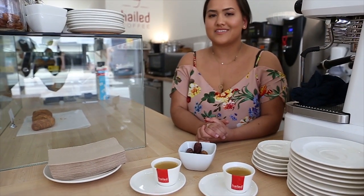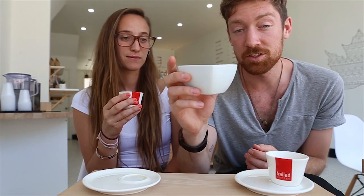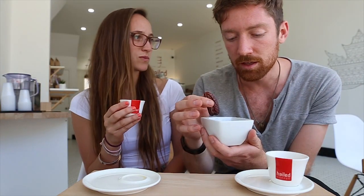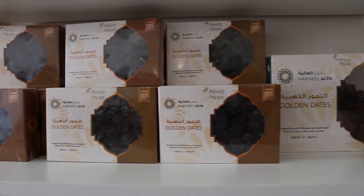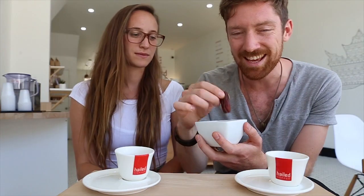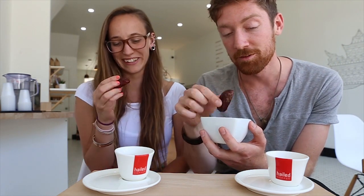Turkish coffee has been made for hundreds of years. It's used to bring families together and to celebrate, so enjoy. And as Jessica described, apparently they're the only ones in Canada sourcing these dates straight from Saudi Arabia, and they each have their own unique flavor. So why don't you take this one? I'm not even sure which one this is anymore, but they pair excellently with this coffee.